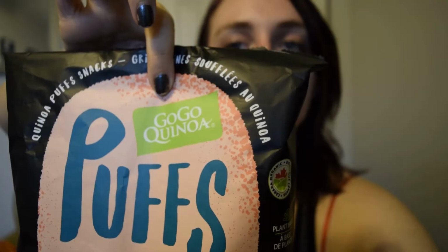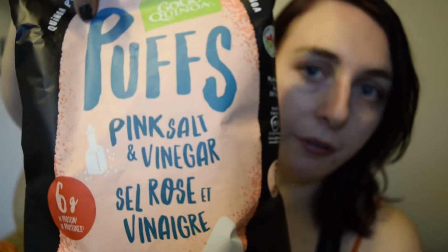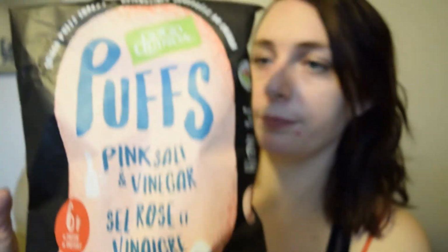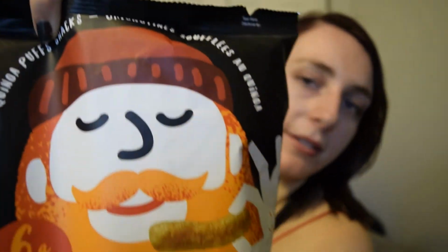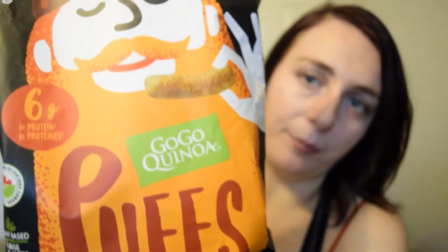This is the first thing, and they had so many of them at this health food store, Rainbow Foods. And it's from GoGo Quinoa, which I'm pretty sure I've heard of before. It is the GoGo Quinoa Puffs, and I got two flavors. I got pink salt and vinegar, and I also got sriracha flavors. So they both sound great.